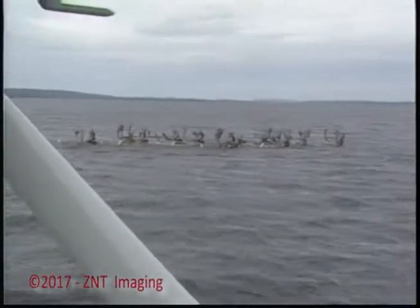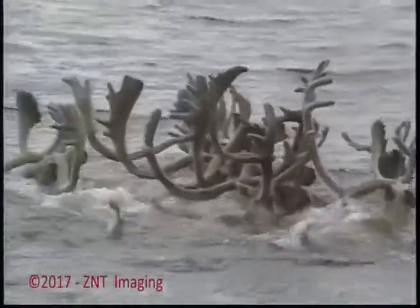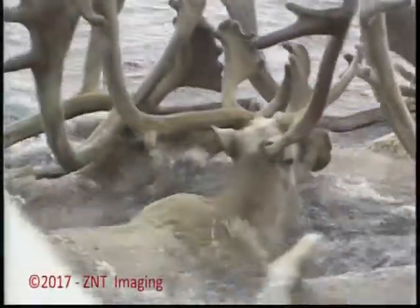Ungava Bay is the famed caribou country in northern Quebec. Sometimes thousands cross rivers and lakes in massive herds during the fall migrations. The bulls are in velvet. They hardly notice the cold water rolling off their muscular backs as nature drives them to more favorable wintering grounds.